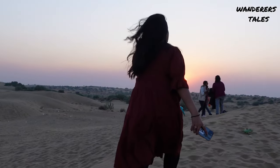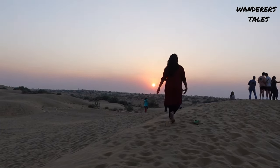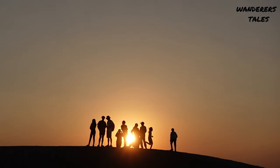So we are at the sand dunes finally. So this was the most important piece of our whole Rajasthan trip, which we actually did for our niece. We planned it for her. So sand dunes, this is my first experience with the sand.